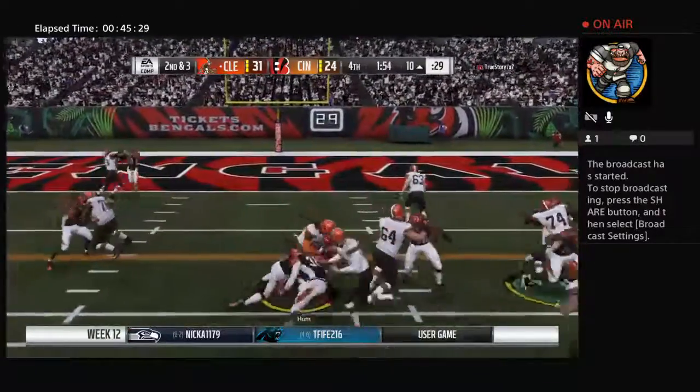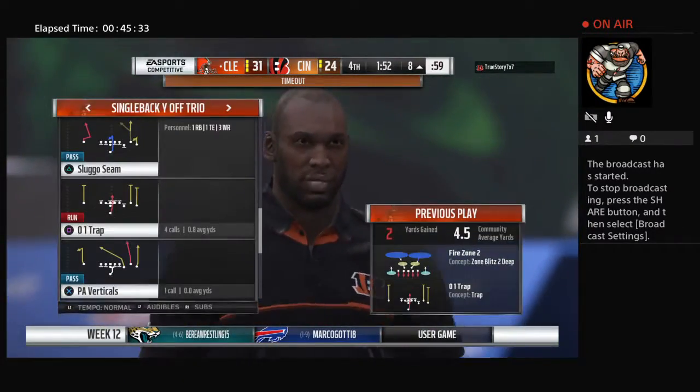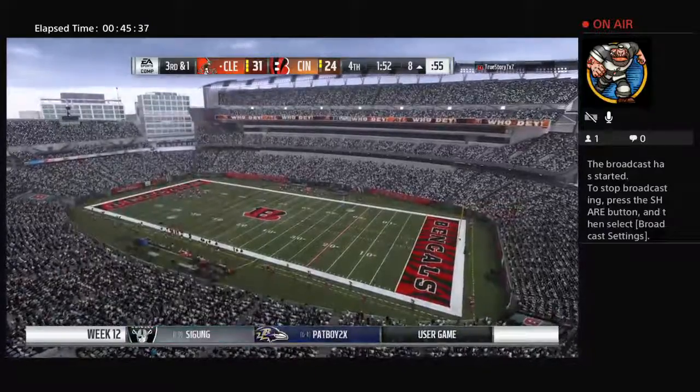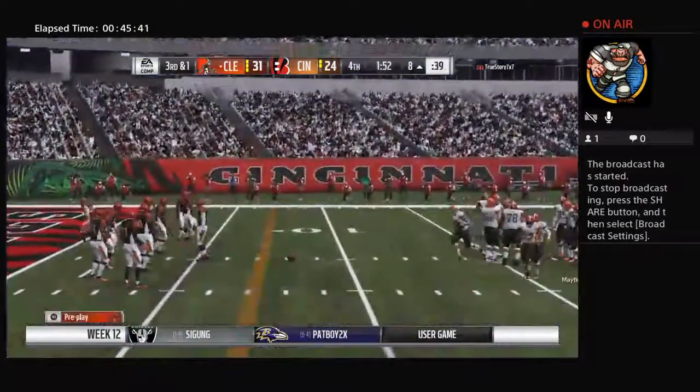Now Hunt. And running room hard to come by here. He gets it down to the 8. And now with 1:52 to go, we get another pause in the action. A timeout here defensively. The Browns on third down.